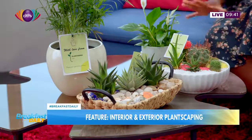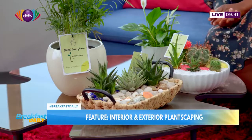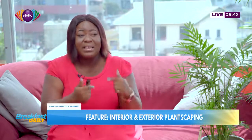So a piece like this, how much would it cost? Because I'm seeing a lot of things in there that look very unique. Exactly. So for something like that, if I have to sell it, it shouldn't be anything less than 700 cedis. And what goes into the pricing? Basically, all these plants you are seeing are not native to Ghana. And when I say native, I don't mean they don't thrive here, they do, but we don't grow them locally. So we import. When I talk about importation, instantly you're looking at the freight costs and all of that. So what goes into the pricing is how you even bring in the plant.